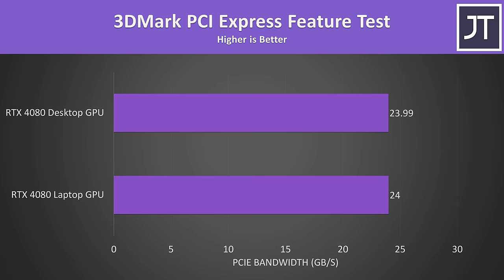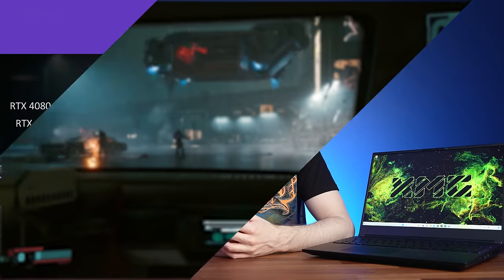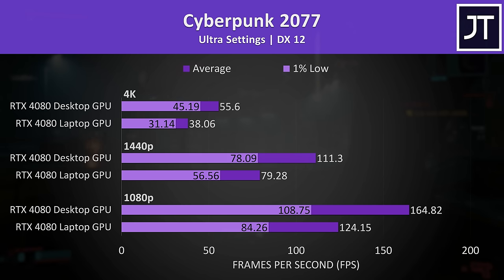Both the laptop and desktop have 16 lanes of PCIe Gen 4 between the CPU and GPU, so no bandwidth differences here. Alright, with all that in mind, let's get into the game benchmarks. After the 25 game comparison, we'll also check out price difference as well as content creation. Let's start out with Cyberpunk 2077.